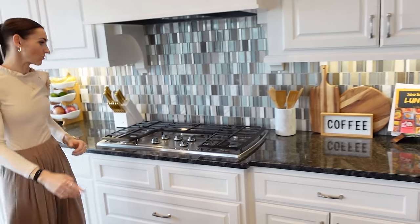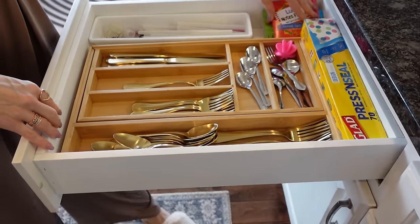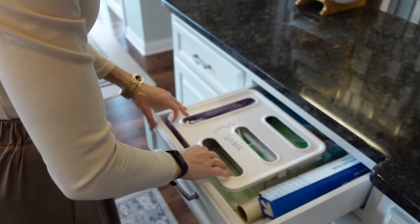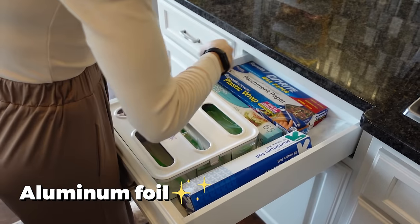Let's move over to this drawer right here. That way when you're putting stuff away as well, it's just much easier. Look at this. Everything's nice and organized. Little lunch notes. We got the straws. We got the little press and seal back here. And then in here we have little baggies and little extra aluminum foil, all that good stuff.